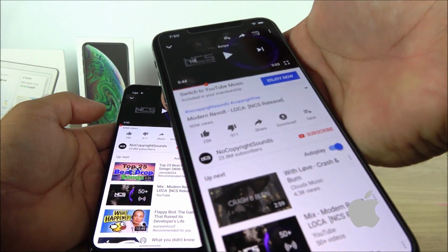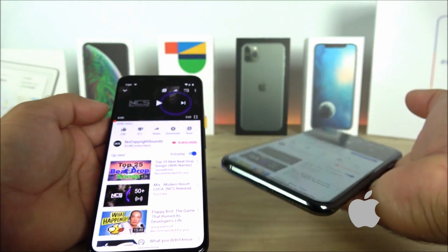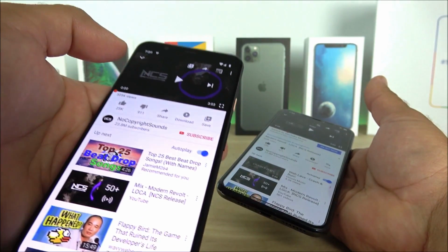Okay, we did about 44 seconds on the iPhone 11 Pro Max, and now we're going to do 44 seconds on the Google Pixel 4 XL.